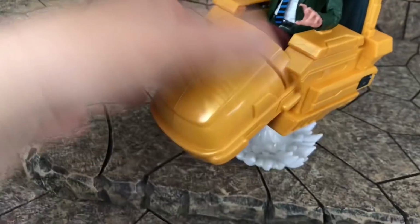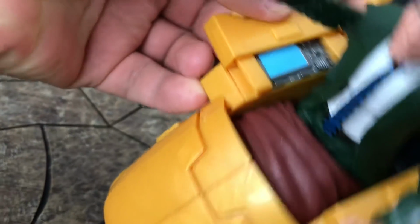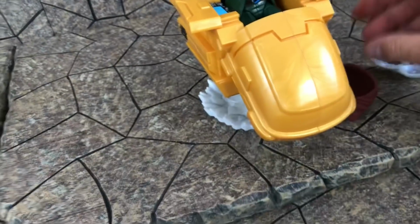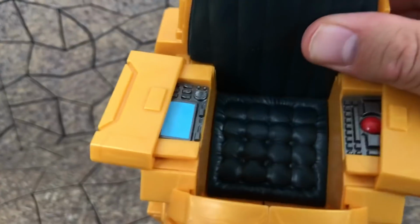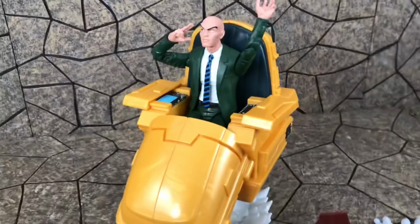Fits together pretty easily. And these on the sides, he's got his control panels. Pretty nice little paint job. And that one slides out. Very cool. And then this little piece comes out too. This little blankie. And he fits pretty well in there. Look at those nice shoes. And then the cushions push right in. Kind of nice deep set blue. But yeah, awesome.